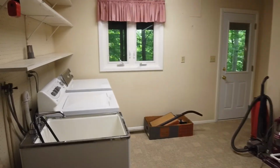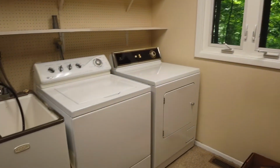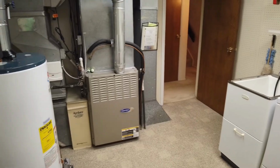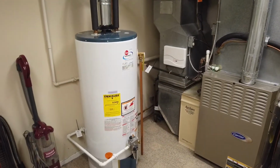Now as we work our way to the other half of the hallway, we are greeted with the utility room. And here you're going to have all of your washer and dryer hookups, your furnace, and your hot water tank. Now, as far as the mechanicals go, these are a little bit older. I would guess early to mid 2000s.